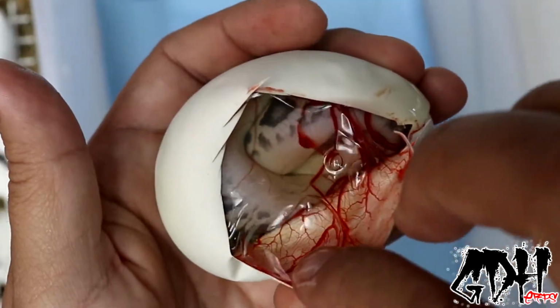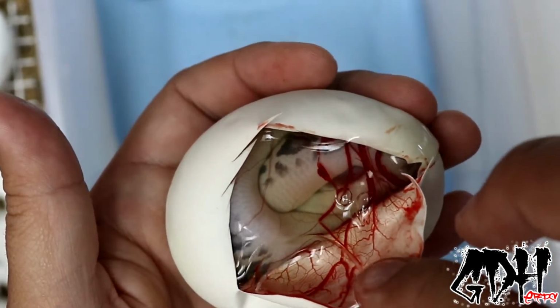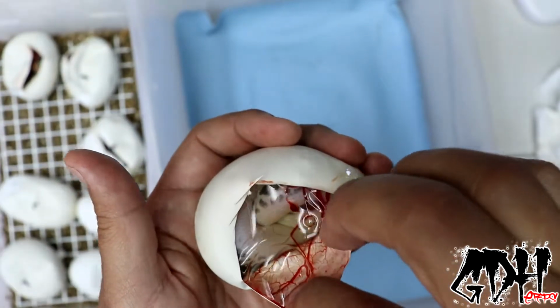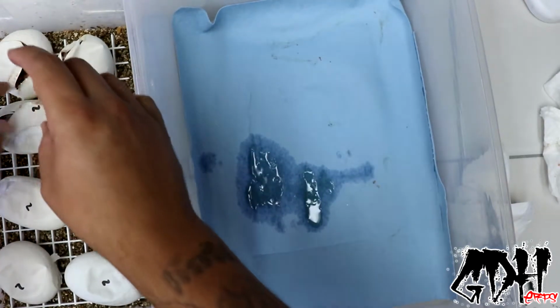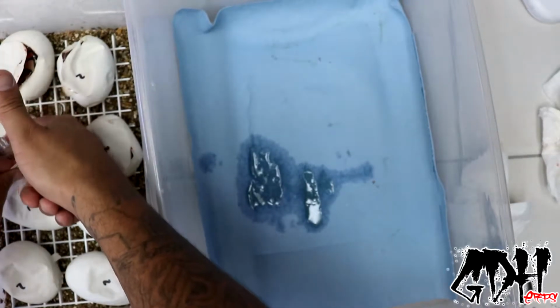Another black pastel animal of some sort. It's gonna be really hard to tell because it's on its belly. So, I'll have to update you guys with the macro lens a little bit later this evening once the animals kind of rotate around a little bit. Let's get that back in there.